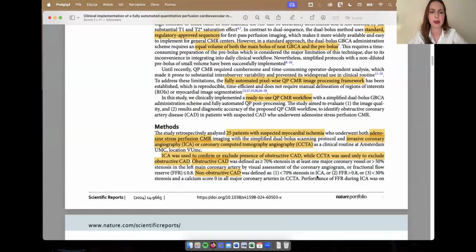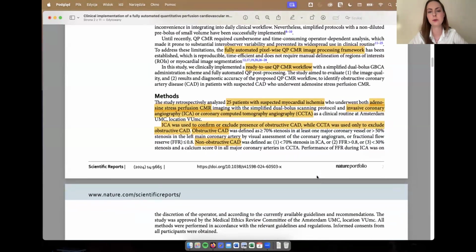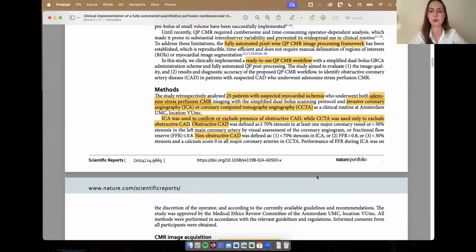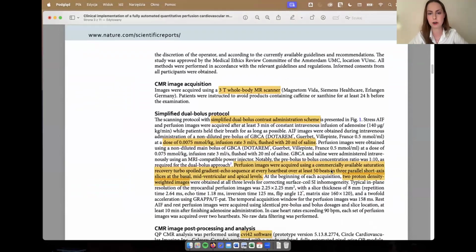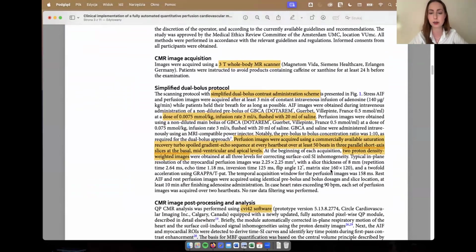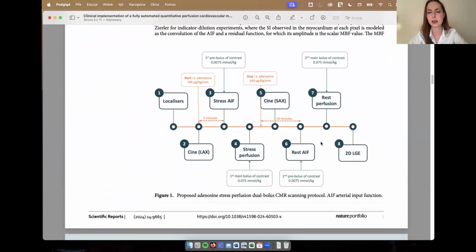artery disease. So we analyzed 25 patients with suspected myocardial ischemia who underwent both adenosine stress perfusion CMR and invasive coronary angiography or CCTA. The patients were scanned on a 3 Tesla whole body MR scanner according to the simplified dual bolus contrast administration scheme, which you can see here.